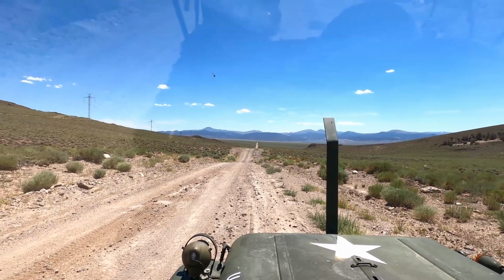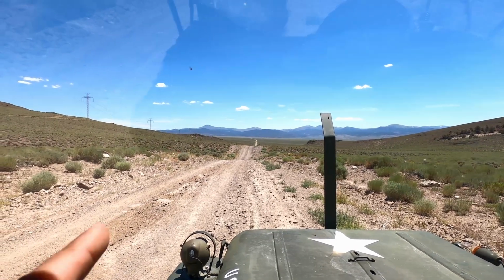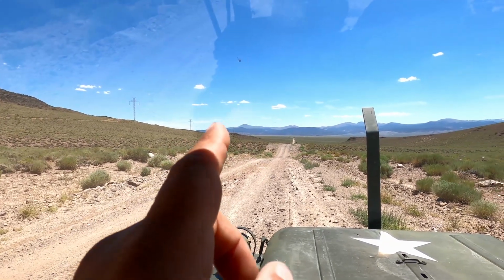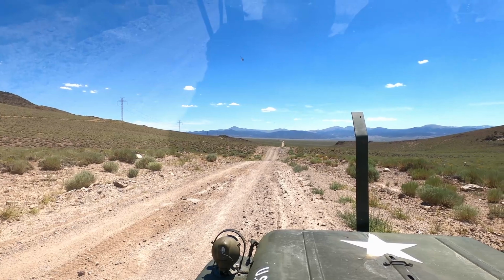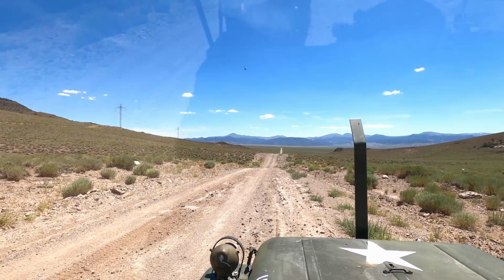But basically, you can see that road going down ahead of us. We're going to be headed straight down that road, and it's going to kind of intersect where these power lines go, and then we'll be going up into them hills that you can see across the valley there. So as soon as old Butters gets his fill of water, we'll continue on.